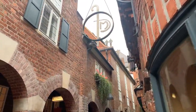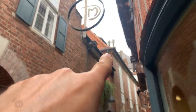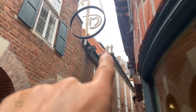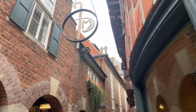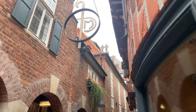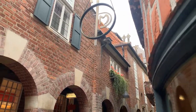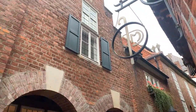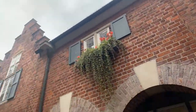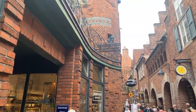You always will detect some special things. You see over there on the roof, there are three sculptures, a man standing on the chimney. So if you walk through this Böttcherstraße, you will detect a lot of details.